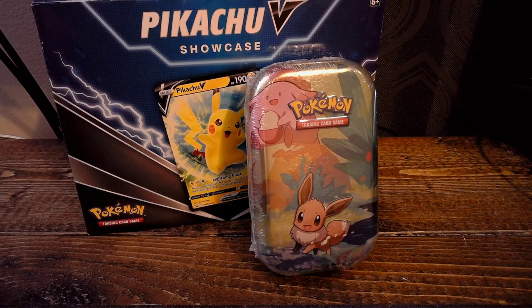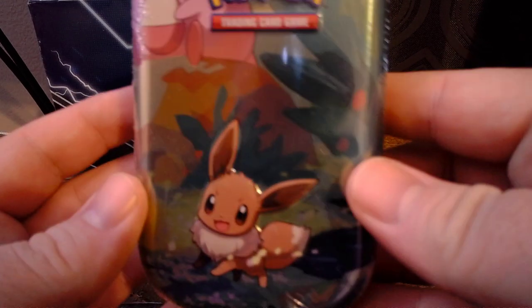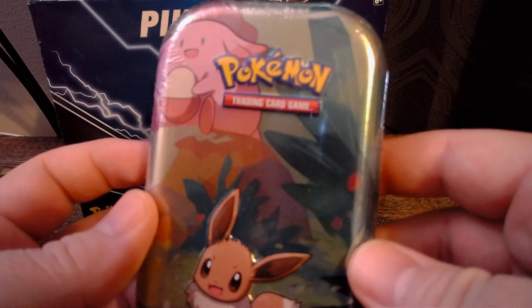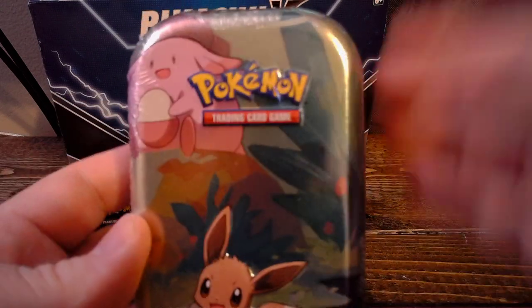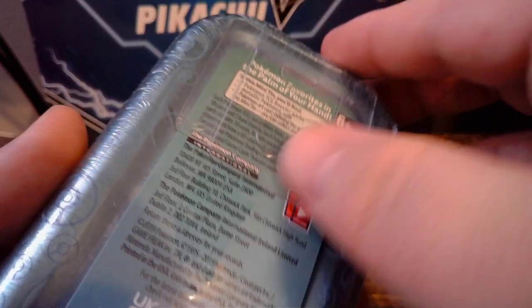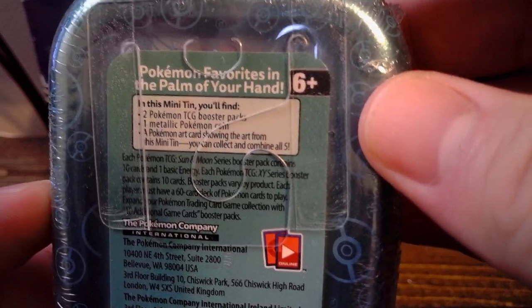So I bought them. We have two packs here. We have this nice little tin here with an Eevee. Say hi to Eevee there. Pokemon trading card game. Come on, focus. We're just going to get a reflection. That's fine. It's in a nice little metal tin. It's supposed to hang up, but it wasn't hung up at all. Pokemon favorites in the palm of your hands.